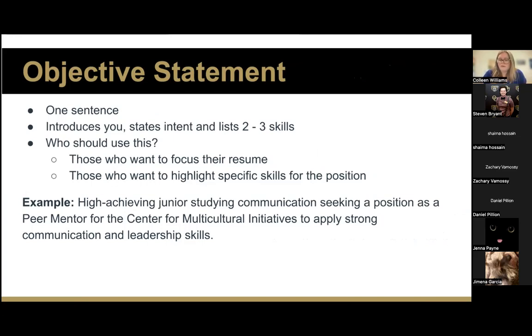Let me move this down here. This is an example. There's no one right way to create an objective statement; it encompasses more of that formula or that specific information. An example is: high achieving junior studying communication, seeking a position as a peer mentor for the Center of Multicultural Initiatives to apply strong communication and leadership skills. So it's a narrowed focus about what skills they have and what they're looking for exactly.